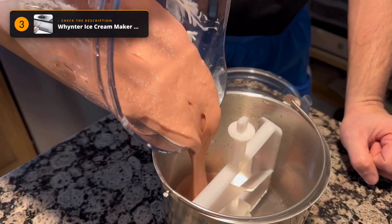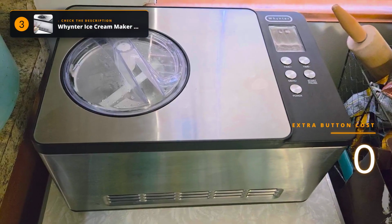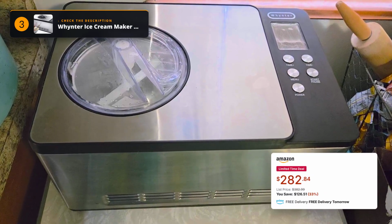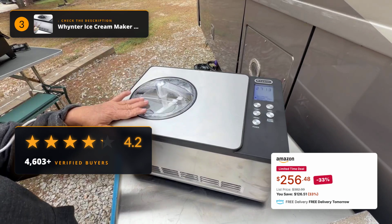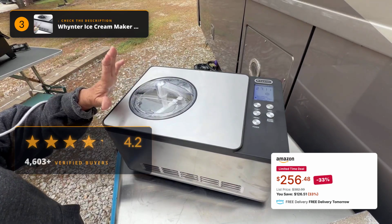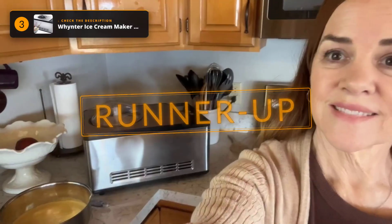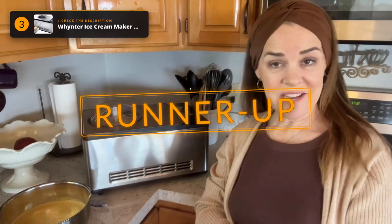The LCD timer is useful. The yogurt mode is real and functional. But if you never make yogurt, you are paying extra for a button you will never press. This is the pick for the multitasker who actually wants both functions, not the one chasing raw ice cream performance.